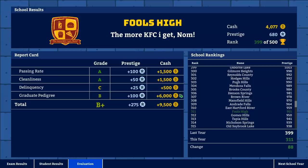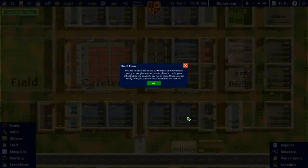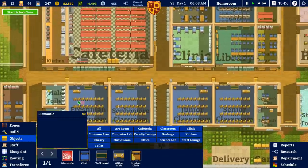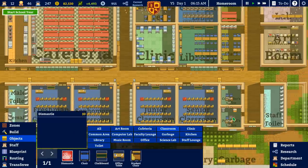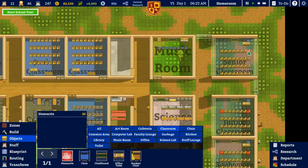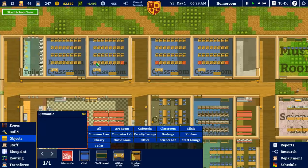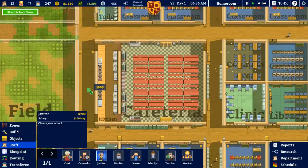I always forget that's our motto. The more KFC I get, no. Right. That's interesting. So we need quite a bit to get ranked high. But we're definitely climbing. We are definitely 150% climbing. How much money have we got to use now? Oh, 78,000, guys. We get to use. Right. So we'll quickly dismantle 2 chairs per each classroom right now, so we can guarantee that we have the 30 students per teacher in each room, to fill up our satisfaction and maximize our teachers' ability to educate and teach the students. All good stuff. Staff, we're going to hire some more janitors.